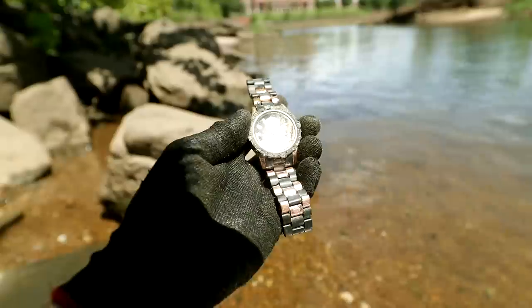All right, so we just got done scuba diving and metal detecting underwater. Found some cool stuff, but nothing super, super crazy. But we did come across a watch. Let me show you guys the watch real quick. So this is the watch I found today.